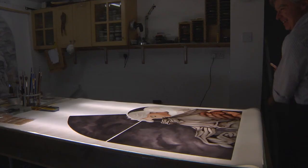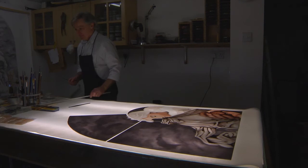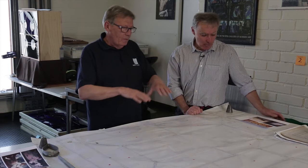But then, right at the end of the project, with the completed window ready for installation, there was one more surprise to come. Having made the frame, cut the glass, it all been painted, we're all ready to go. And then we got this phone call from Helen.